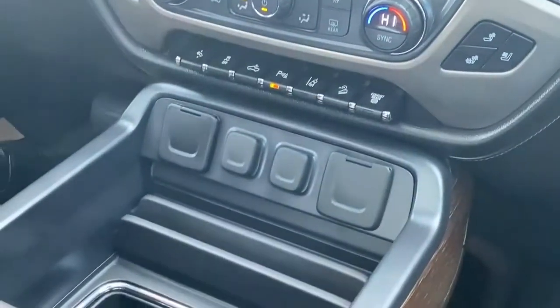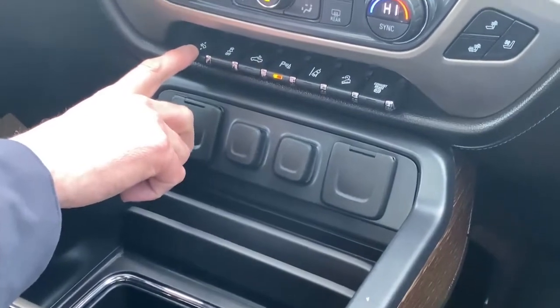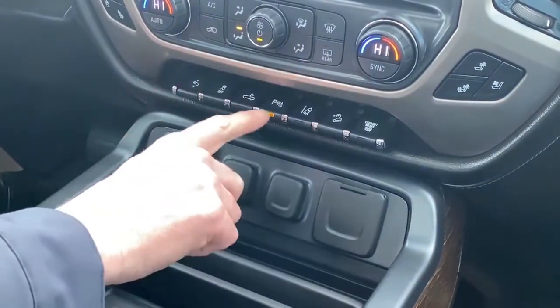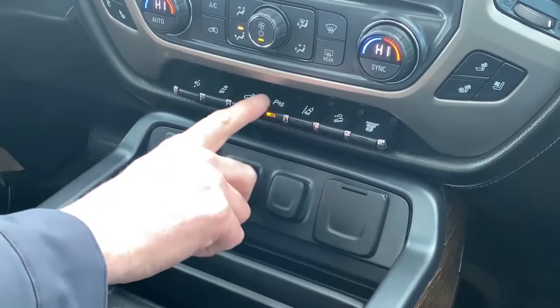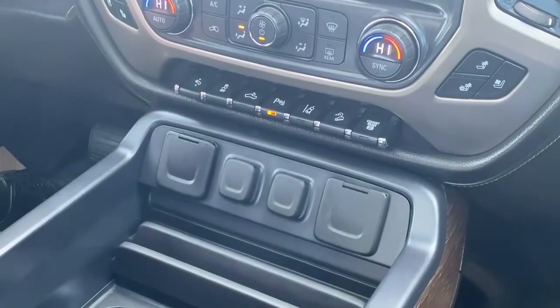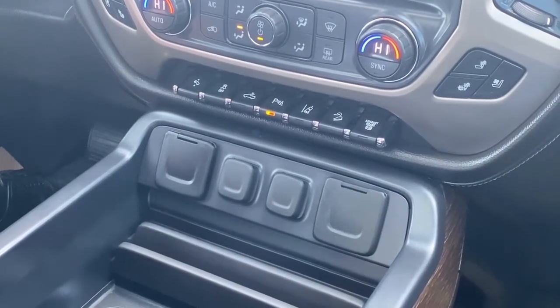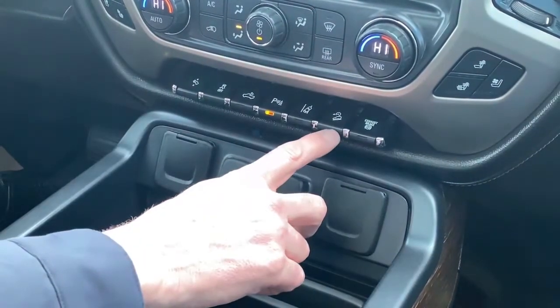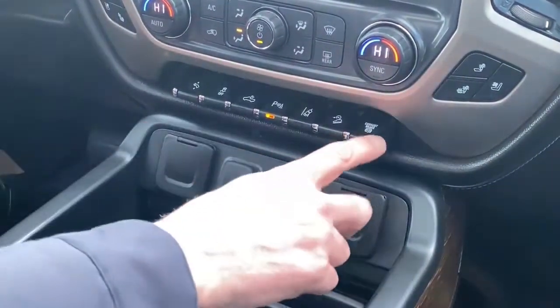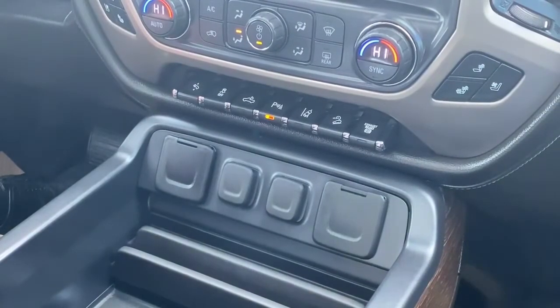Below that we have a bank of buttons here. We have the adjustable pedals, we have the stability track and traction control, cargo light. This can disable those parking sensors that I pointed out on the bumpers. This is lane departure alert, so if you do cross the center line it will let you know. We have hill descent assist, and then we have the exhaust brake for that Duramax engine.